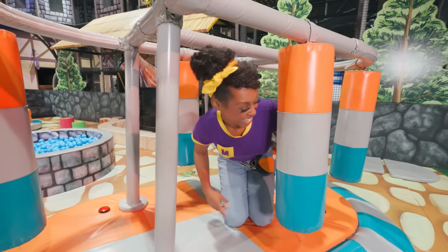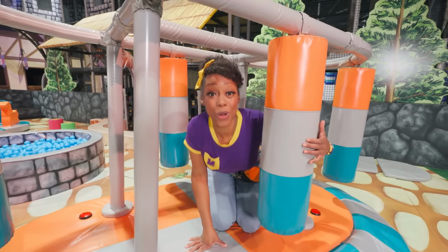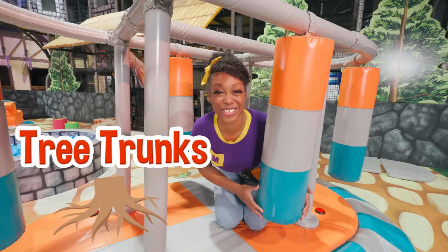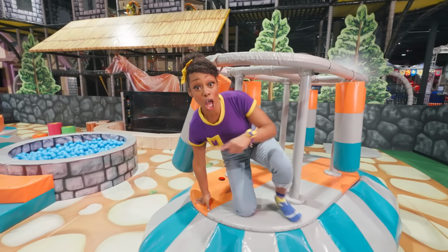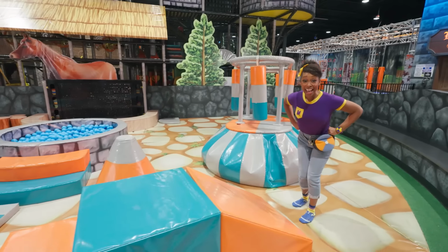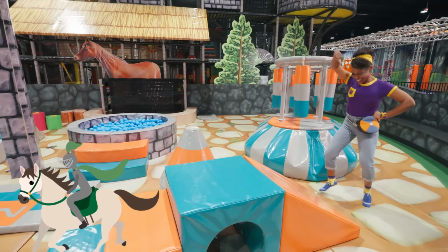Check it out. This is a cylinder. Oh, hey, you know what else is shaped like a cylinder? Yeah, tree trunks. Wow, this is a very enchanted forest. And look, a bridge. Whoa. Okay, let's go over the bridge like a knight on a horse. Ready?